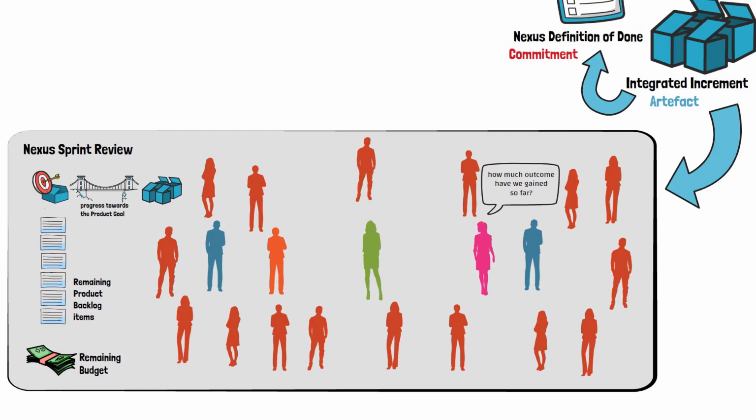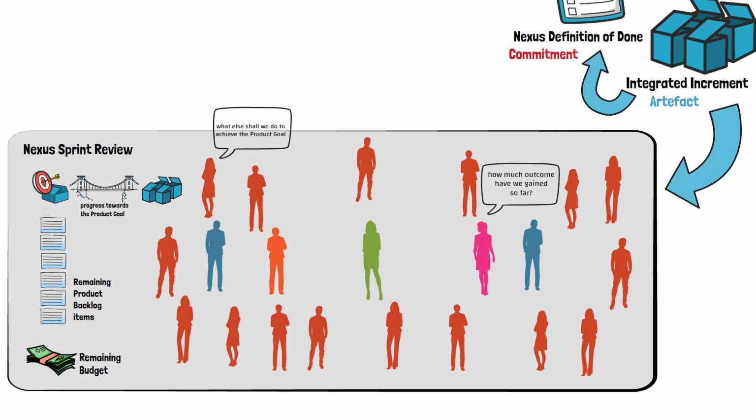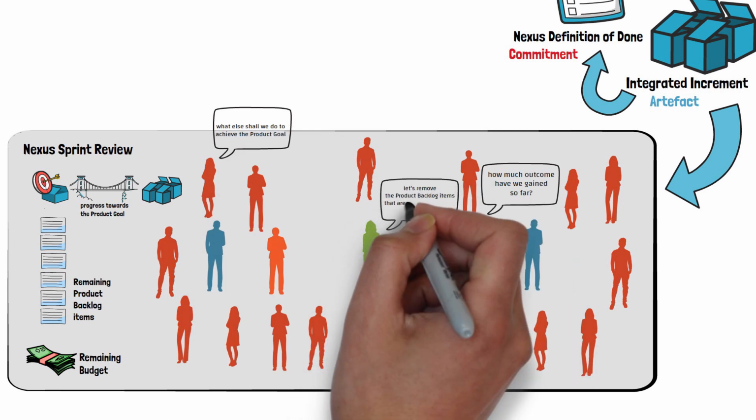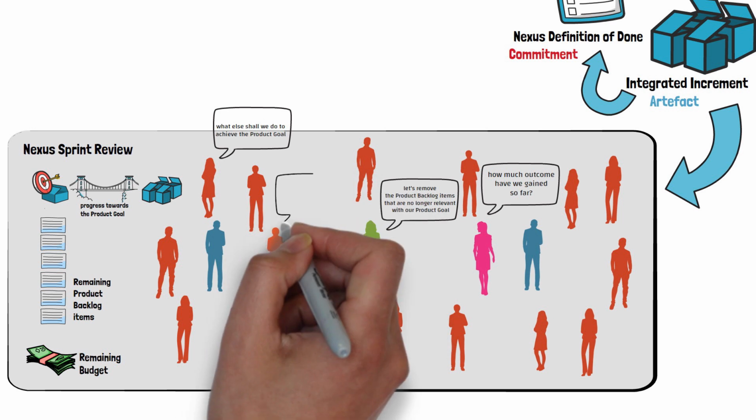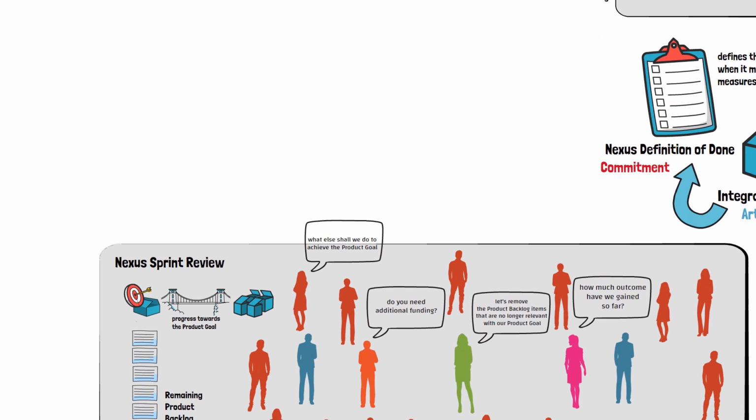As the integrated increment that is delivered by a Nexus is relatively big, it may not be possible to show all of the completed product backlog items in detail during the Nexus sprint review. Trust from the stakeholders and also professionalism from the Scrum teams is expected. During the Nexus sprint review, all participants should collaborate on defining what else should be done in the future to achieve the product goal, removing product backlog items that are no longer relevant to the product goal, and identifying whether additional budget is needed to achieve the product goal.